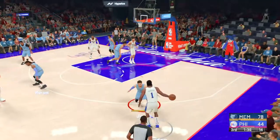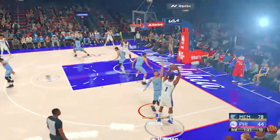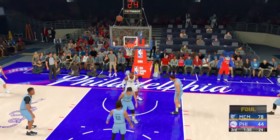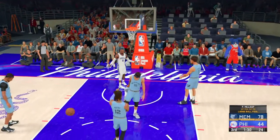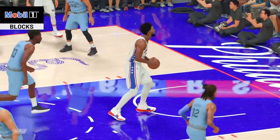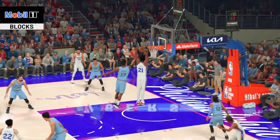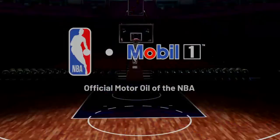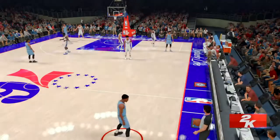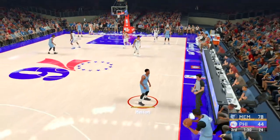Harden outside. Jacks up a three. And the foul called on Paul Millsap. That's his first foul. How about that strong defensive performance for this half's Mobile One block? And a block like that sends a message. One that says we're not giving up this lead. Green, he's checked in for Matisse Thybulle. The Grizzlies also making a change. DeAnthony Melton, he's checked in for Jones.